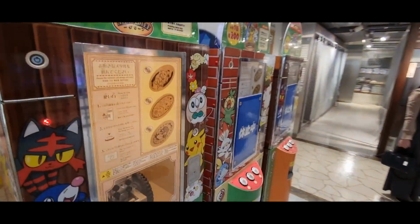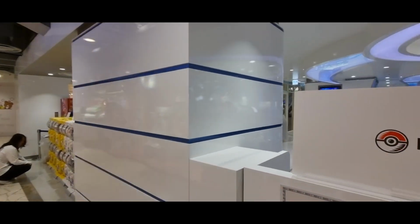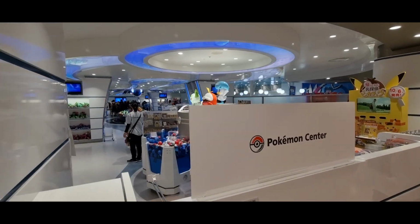Now, I did forget to film it, but they also had some Pokemon gacha just outside of the Pokemon Center, which I did end up getting one of. So I'll be filming that one at the end of this video when I do the little opening of all the gacha that I got during this day.